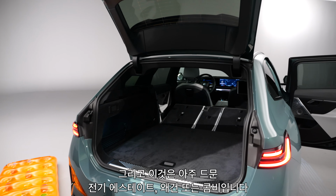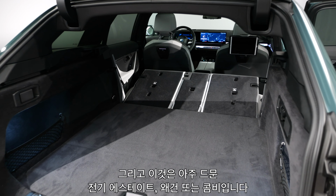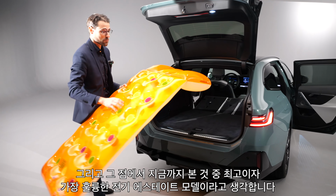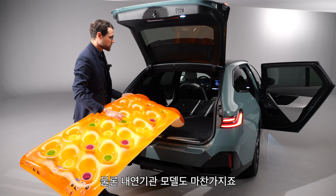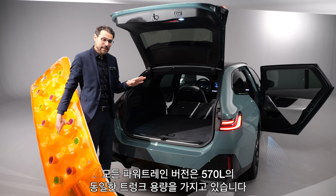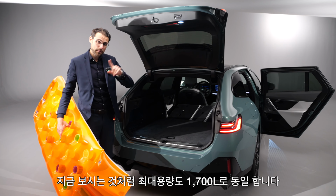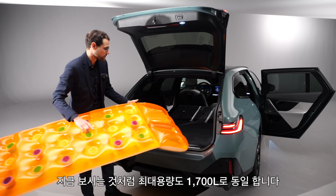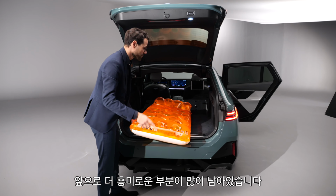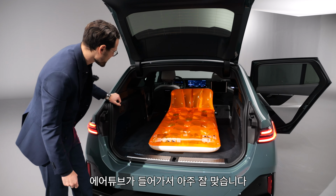And remember, this is also one of the very rare fully electric estates, wagons or combis on the market. And for that, I think it's the best and most versatile electric estate we have seen so far. Of course, the same for the combustion engine version, because that's also what they say. In every single powertrain version, it is the very same luggage capacity, 500 liters in the base setup, up to 1,700 liters as you see it right here, right now. And of course, the most important thing about this review, not that it's over yet, there's more to come, very interesting things from the interior. But here, this one here, the floaty, goes in there, fits very well.